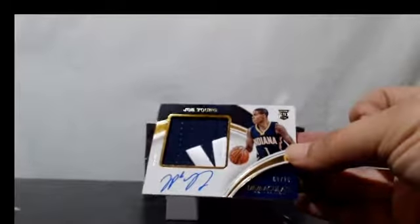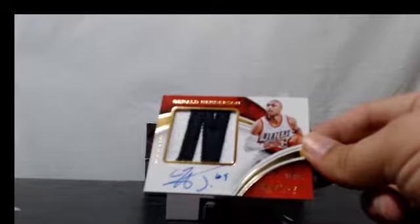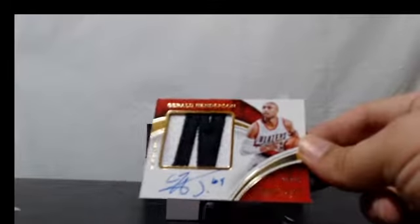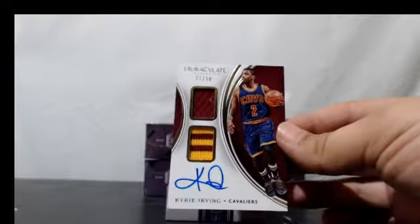What is this? Oh, okay. I thought it was him again. I was about to say, good grief. For the Pacers, 9/25, premium rookie patch auto, Joe Young. For the Blazers, number 25/25, Gerald Henderson, premium patch auto. Two of them, one box. And dual patch auto, 37/50 for the Cavs, Kyrie Irving. Nice job, Kobe.